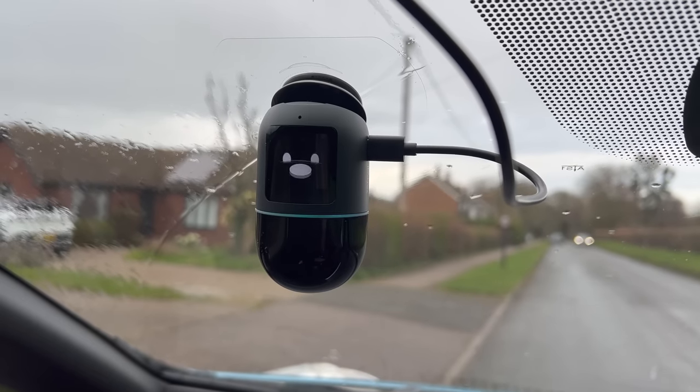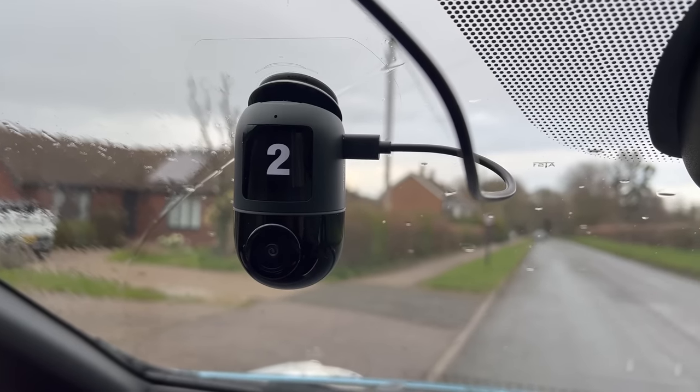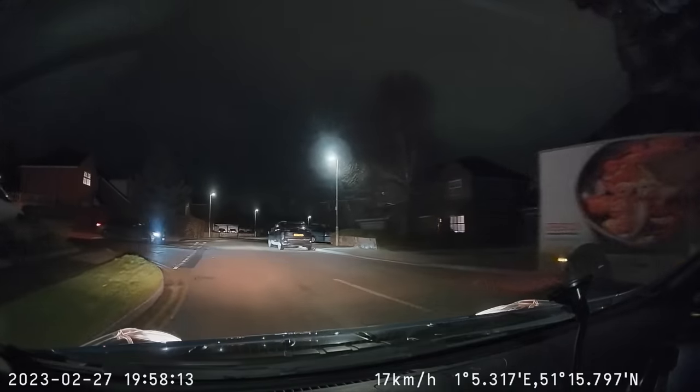I say it's great fun because it's got this little character that comes up. I mean, I find it fun, but whether you would, I don't know. It's a cool camera. It swivels. You can take selfies if you really want to. Take selfie. Night vision is really good.